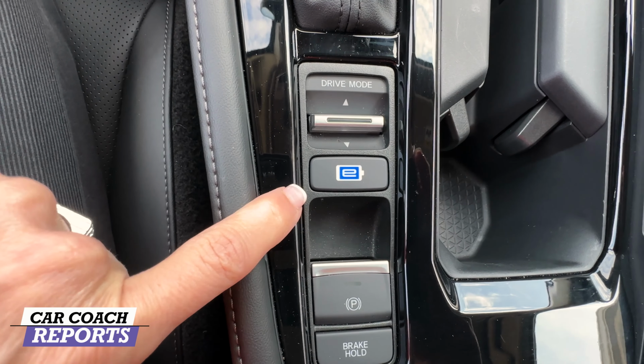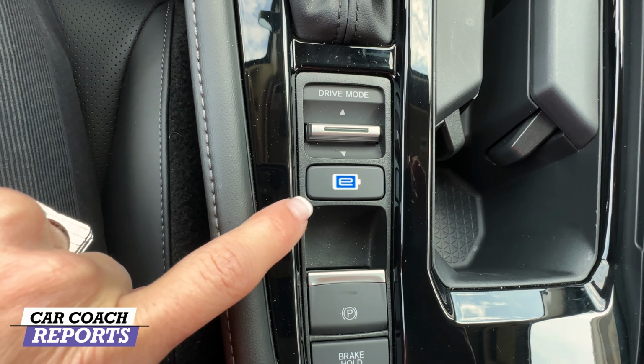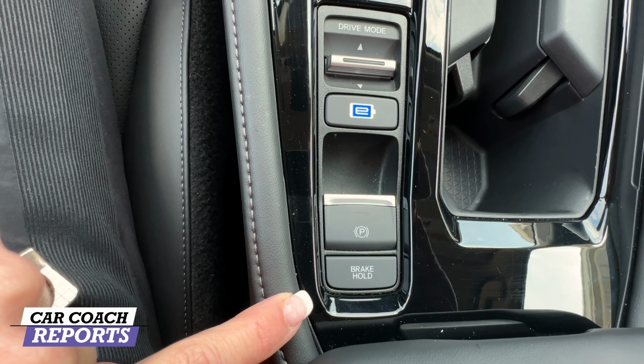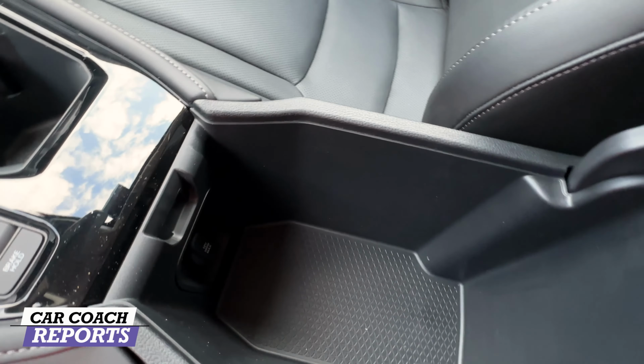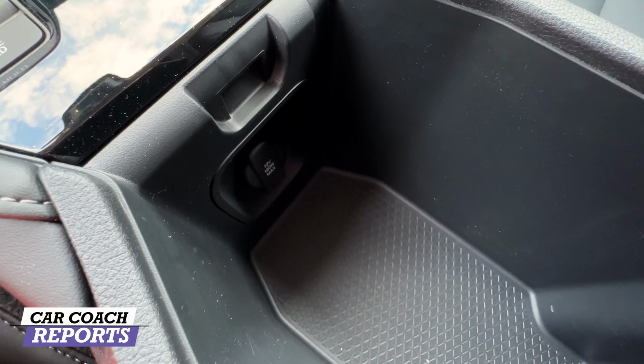This is your hybrid or electric only. You're only going to get a few miles of distance on it, but it's nice to have it if you just got to run around town. Brake hold and parking brake are here. Inside this nice, soft, wide glove box is an additional charge port for that lighter connection. If you've got a radar detector, you need to charge something.